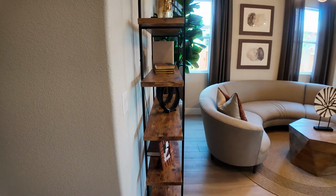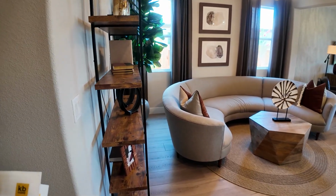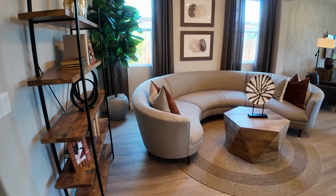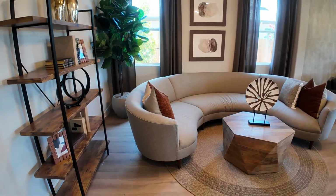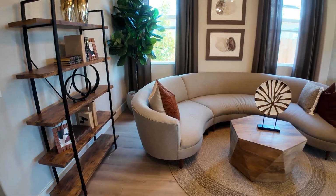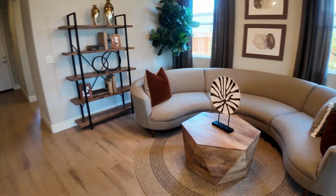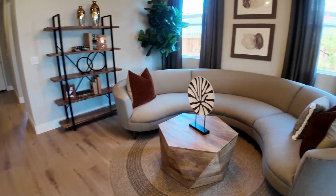So again, around 2,693 square feet. This is a 2-story, 5-bedroom, but does have an option for a 6-bed, and it has a 3 to 4 bath home as well. On top of that, with a loft. These start at around $635,000 at the time of filming today's video.